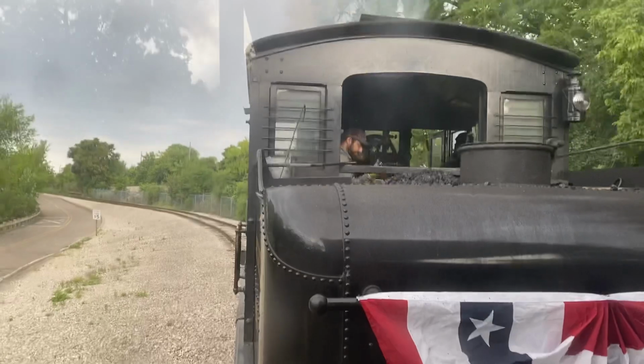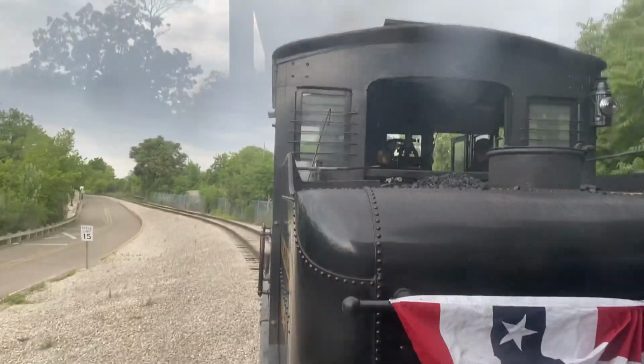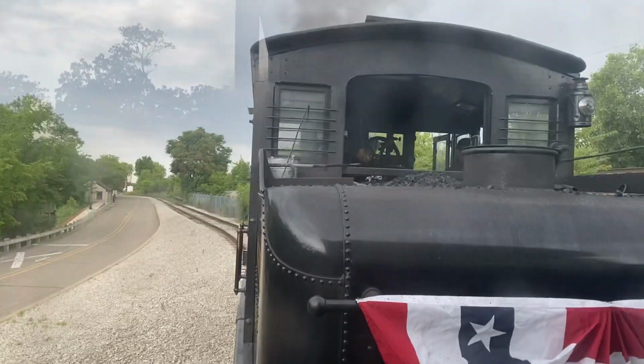That is our Amtrak rails over off to the right. It comes from Detroit, travels to Dearborn, makes a stop. Then the next stop is Ann Arbor before it moves on to Chicago.